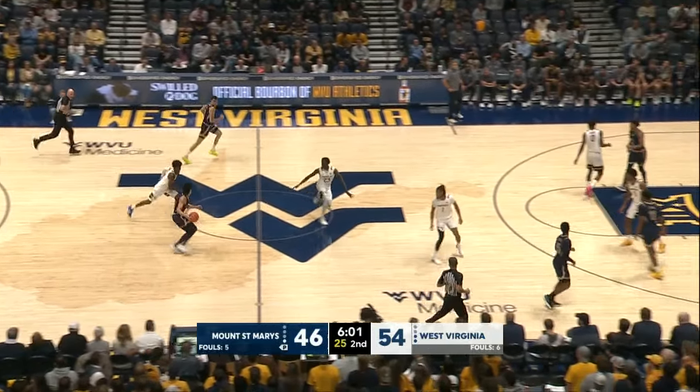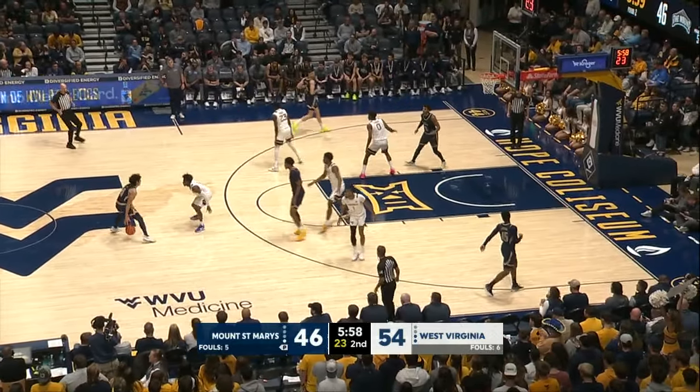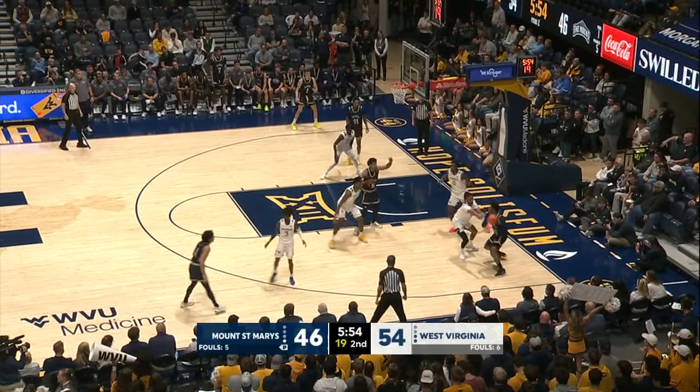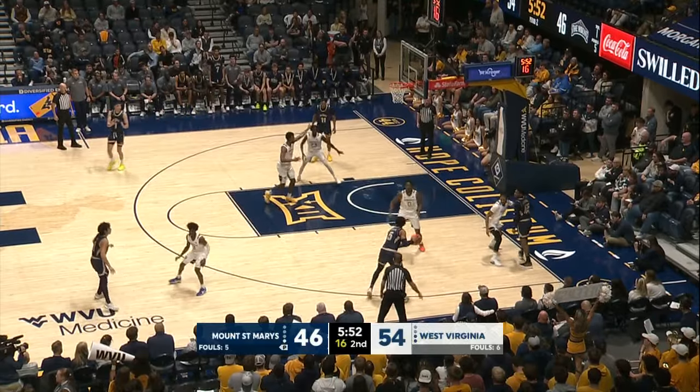Mountaineers have taken a bunch more free throws. In fact, a dozen more so far tonight, because Mount St. Mary's has committed fouls in bunches.